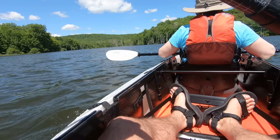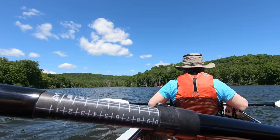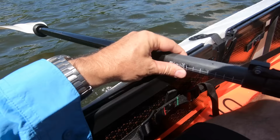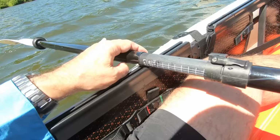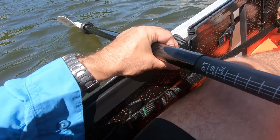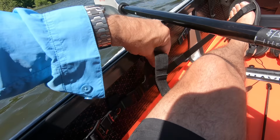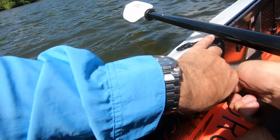Beautiful sunny day with great clouds. So the seat back is totally adjustable. You can raise it and lower it, and it has these tensioning straps on the side right here to tension it, and with that you can get your vertical position. And I'm going to actually tighten mine a little more for more power when I'm paddling. Now when I paddle, I can press in with my feet and my back.